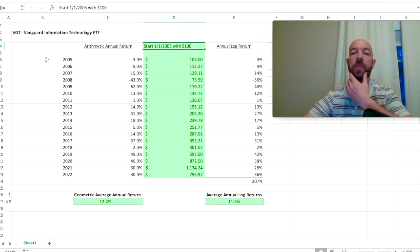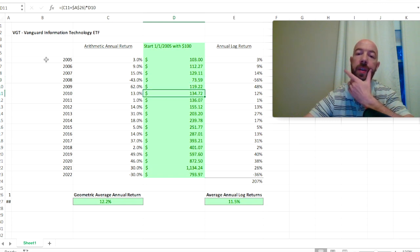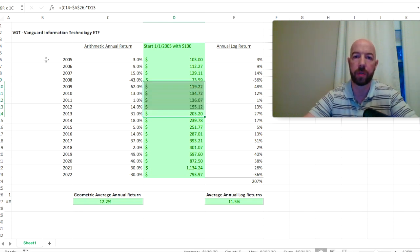If you started in 2005, January 1, with a $100 investment, it'd grow to 103, 112, 129, down to 73, but then 119, 134, 136, 155, 203. So it's taken you 8 years to double your money at that point. Is that right? 9 years. Okay, that's why I counted.